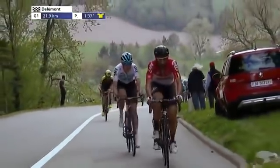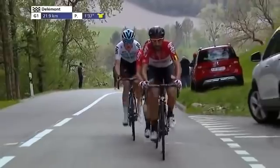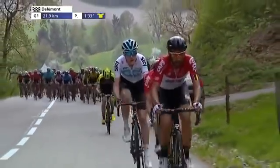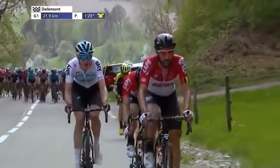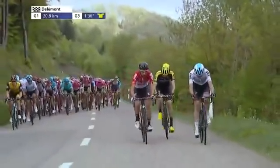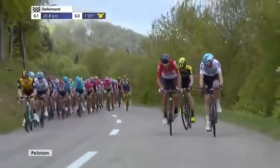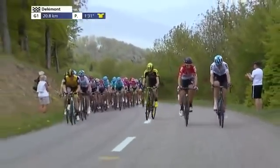Now then. This is movement off the front. Thomas de Gent attacking the race with Victor Kapenaerts on his wheel. They're being followed straight away by, I think it's Sivakov for Team Sky. Out of gas, but they really have forced quite a bit of selection behind. Now the first question to ask is, where is the yellow jersey?